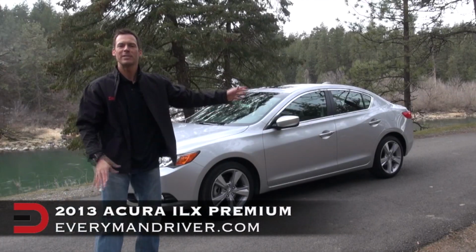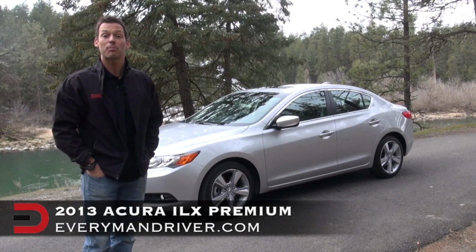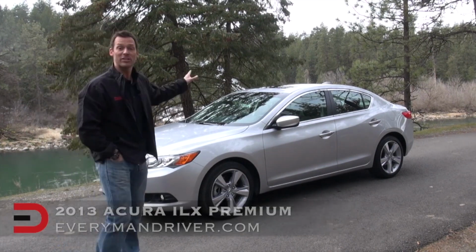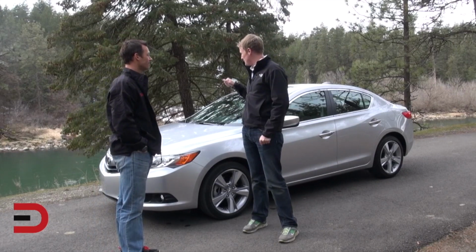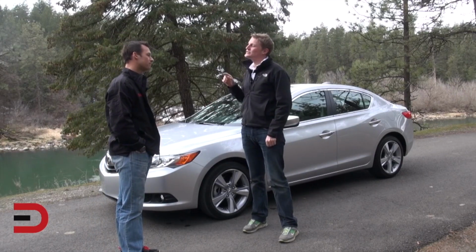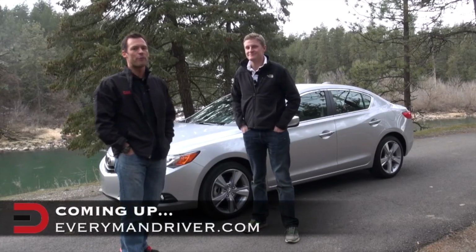Ladies and gentlemen, feast your eyes on the inaugural 2013 Acura ILX Premium. You have to admit, this is a very stylish, good-looking car. Well, sometimes, Dave, beauty is more than skin deep. This has got a big engine up front, 6-speed manual in the middle, and premium leather throughout. Tons of great features in this vehicle.